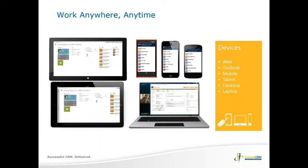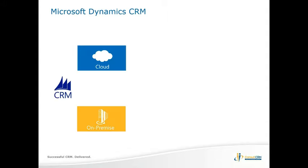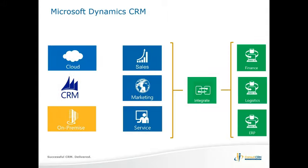So the key thing here is that we all like to work anywhere and at any time, and Dynamics CRM supports this beautifully via your tablets, via your phones, in both offline and online modes. In terms of how you can deploy it, it's available both in the Microsoft Cloud. It's available in the private cloud via Azure or via managed hosting or managed services. It's also available as an on-premise implementation, and it supports sales, marketing, and service. Needless to say, it integrates very well with any back office or any line of business system that you choose to have.